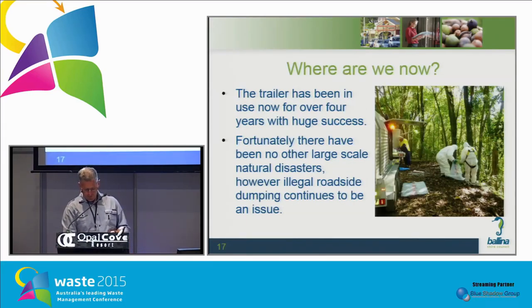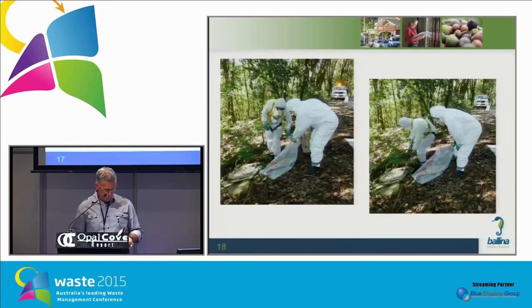So the trailer has been in use now for over 4 years with huge success. Fortunately, there have been no further large-scale natural disasters. However, illegal roadside dumping continues to be an issue. It's just a couple of shots of staff at that site cleaning up the asbestos.